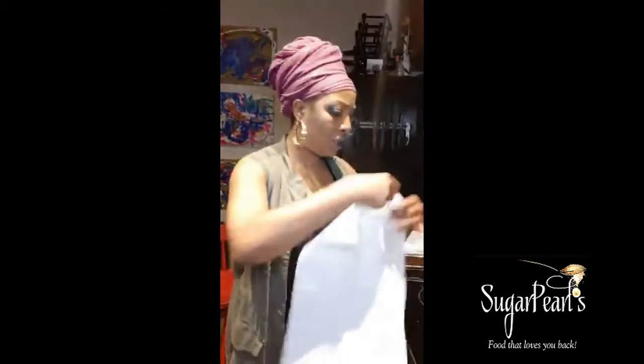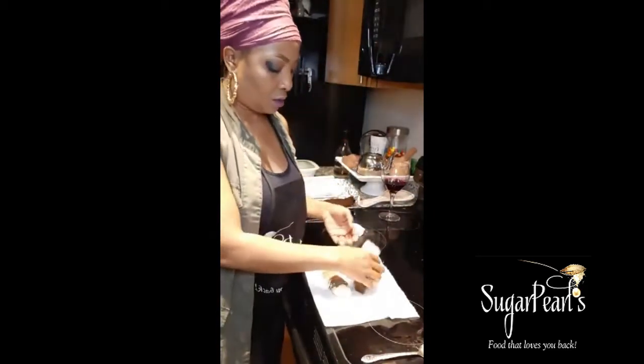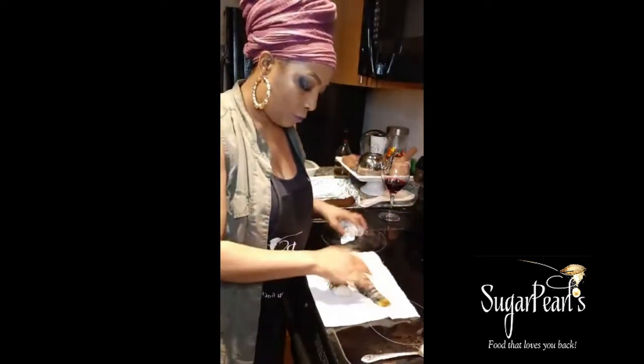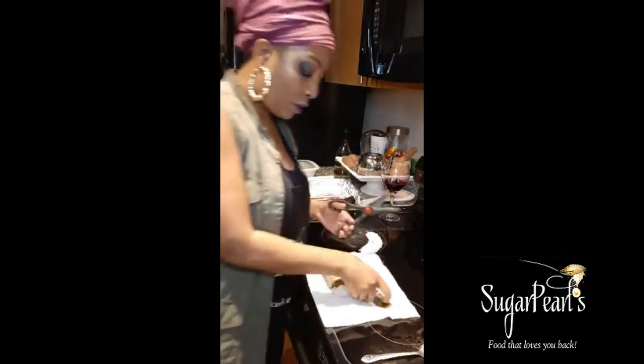I got some small tails. If you've watched my videos before, you'll know that I tend to like the smaller lobster tails because they're a little sweeter. So, there you go. So you can see what I got going on here. They're small, just about palm sized, which is just enough for little old me. Two of these babies. But small is the best way to go. So I'm going to get these cracked open, butterfly them, and get them broiled.